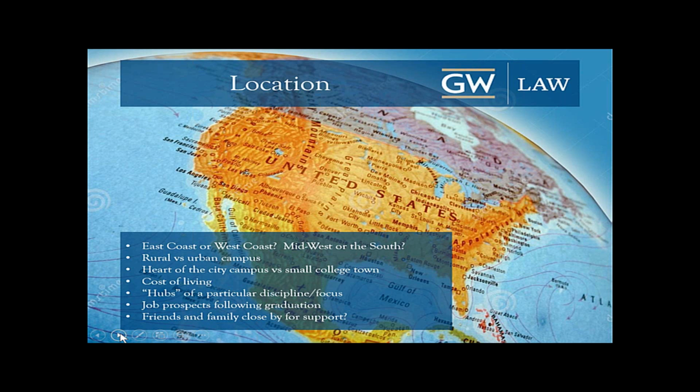Look and see whether the university is a hub. So what is important to see is if the university is a hub, for example, in intellectual property, you have Silicon Valley on the West Coast, and then you have Washington, D.C., where a lot of the IP laws are promulgated. So look and see if there's a particular discipline or focus area that has a city that is a hub of legal activity for that particular subject. Based on that, look and see what the job prospects are.